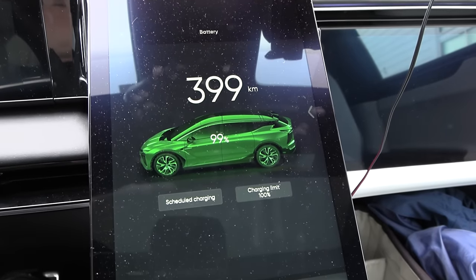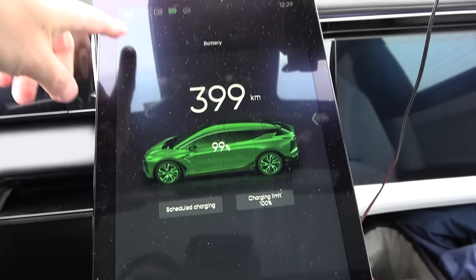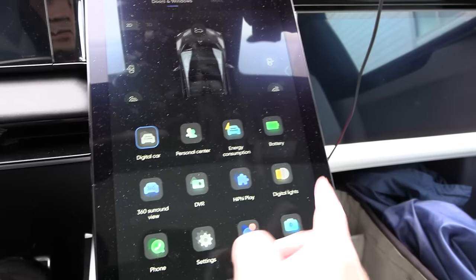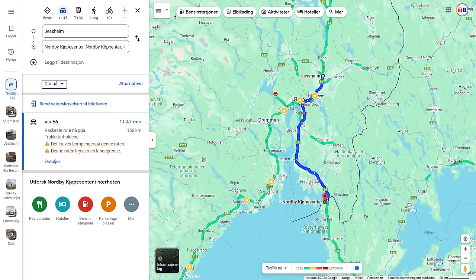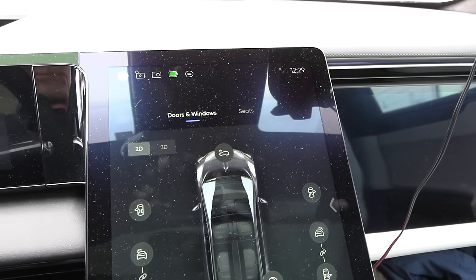All right, so I charged to 100%, we are down to 99%. 399 kilometers is claimed. Now I don't have any navigation here, and there is even no screen mirroring, but whatever. I know the route. We're going to go to Nordby, a shopping center in Sweden. So let's go. It's 12:30 now.